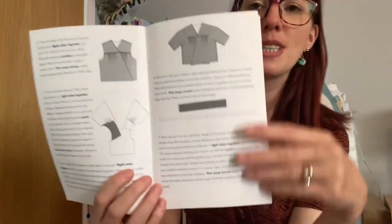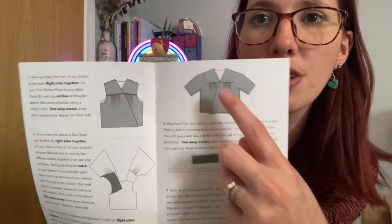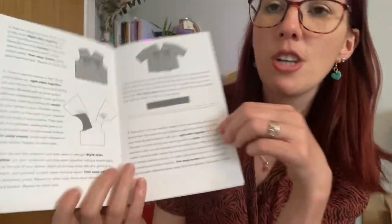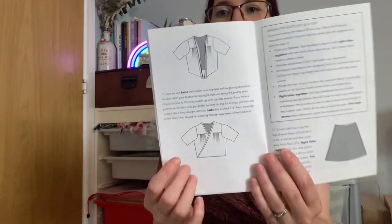So this is how you attach the neckline. You've constructed the bodice with the sleeves, and you've got the gathers going into the front yoke, and then you've got a neck band piece, which is two pieces that are joined, and then you just attach it all the way along, making sure that you don't stretch it out. It's really quite straightforward. And then you baste the bodice in place before you attach the skirt.